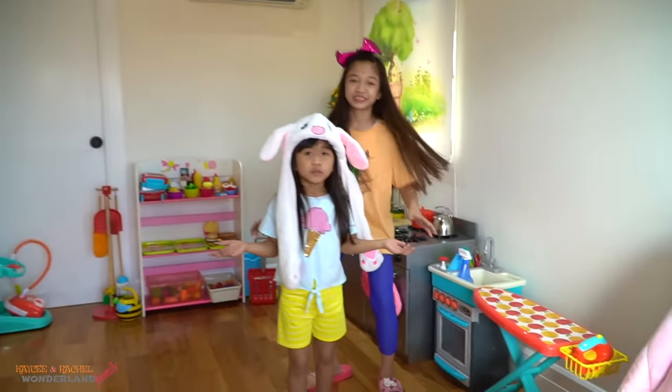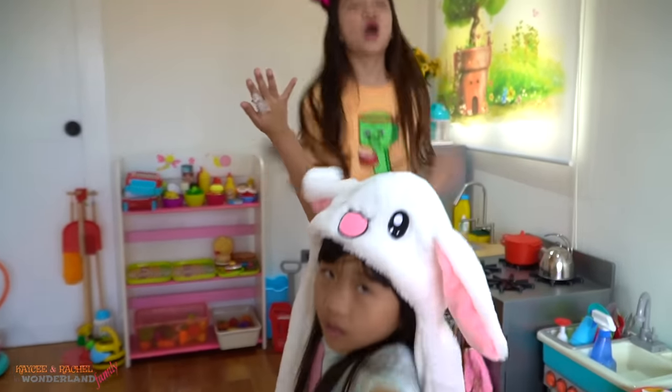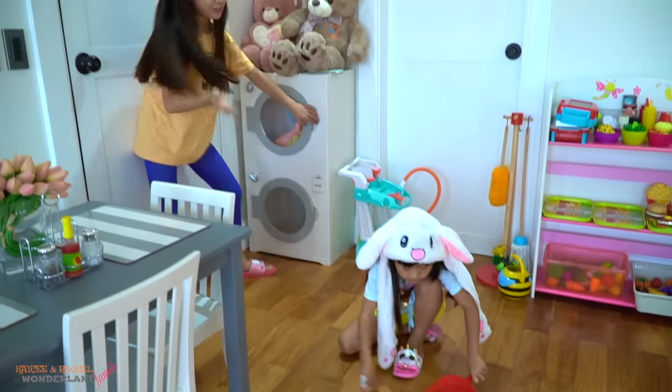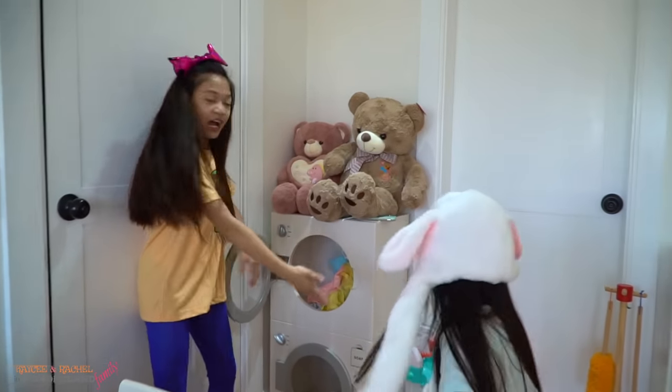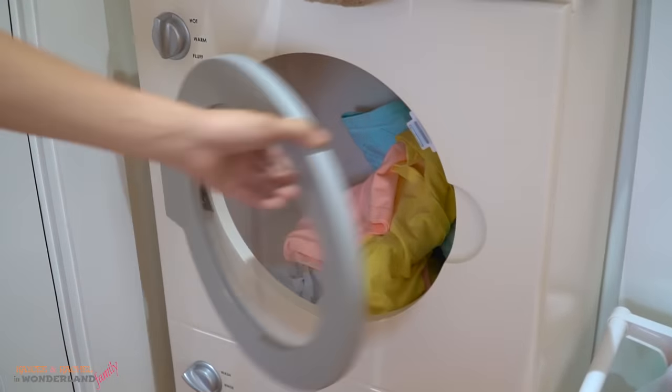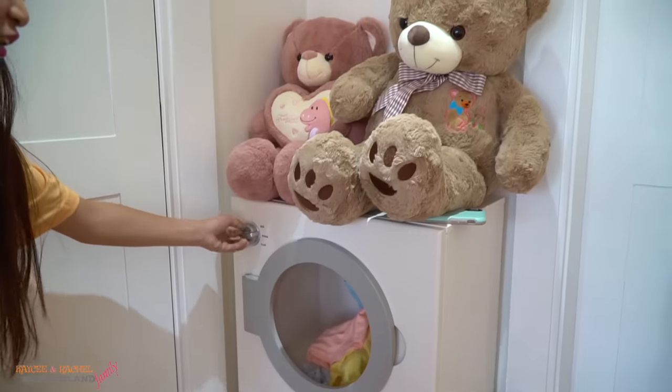So this is Kaycee and Rachel's playroom. Over here we made it house themed, so it looks like you're inside a tiny house, like what we saw the last time in the playground that we went to. Yes, and we even have this clothes washer over here. I forgot what it's called. Washing machine. Yeah. And it's so detailed.